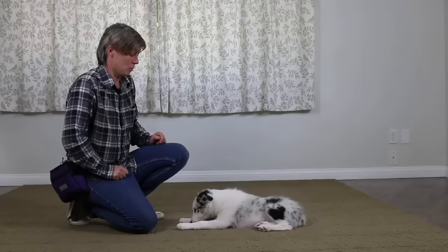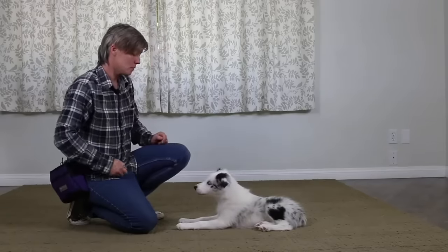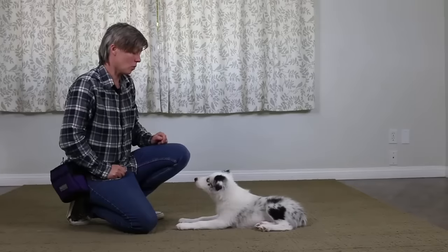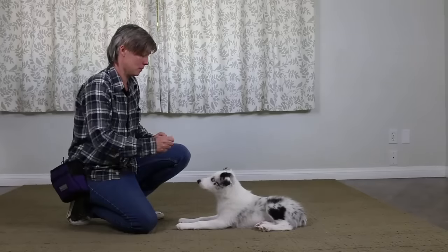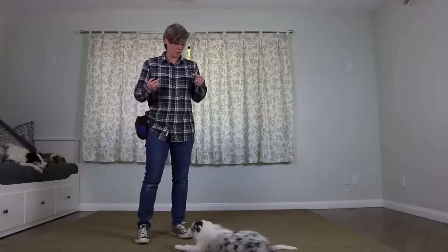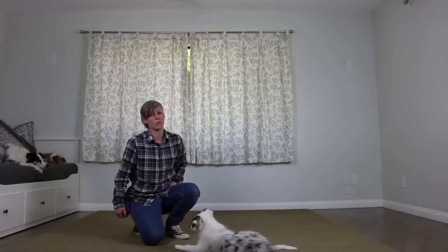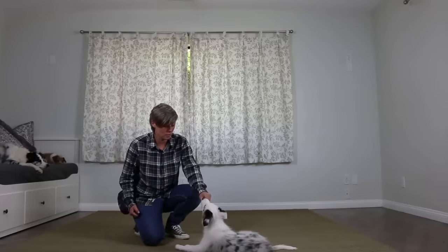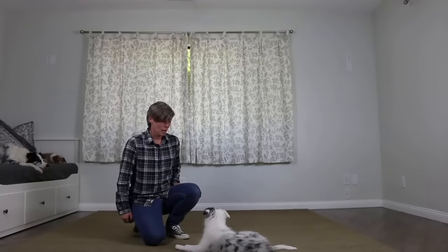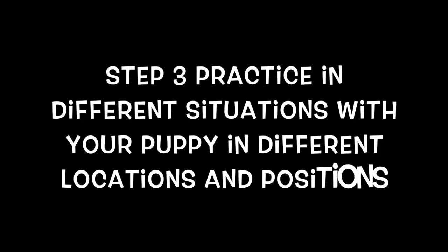You ready? Halo. Good. Mark and reinforce. Halo. Good. For some puppies, it might be easier for them to make eye contact with you while you're standing up, but for other puppies, it might be easier for them to make eye contact with you when you're sitting down like this. Ready? Halo. Good. Halo. Good job.